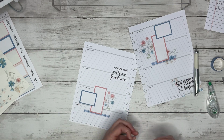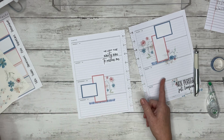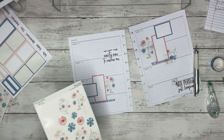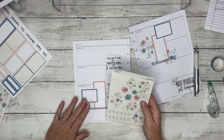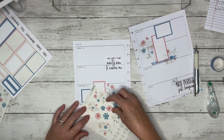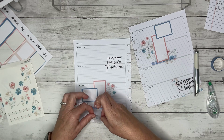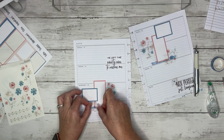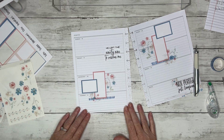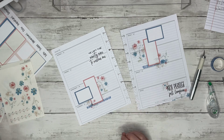Okay. And then I think we'll lay something down here like we did over here. So let's do this one. Yep, we'll do this one. Yeah, this is really pretty, y'all. Very dainty and springy.